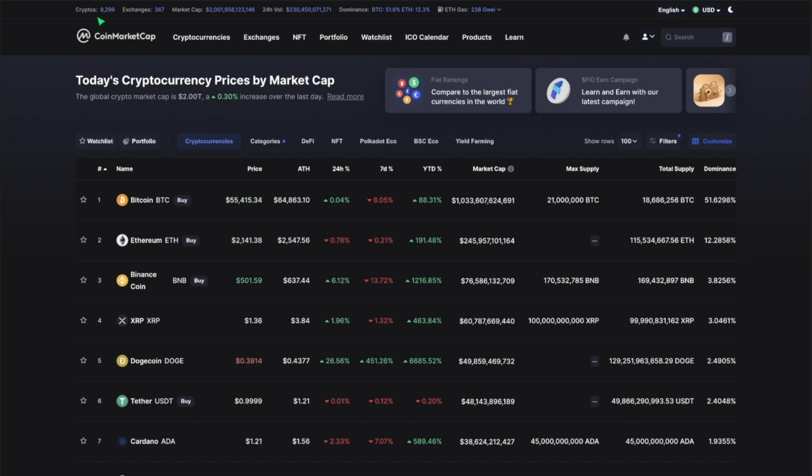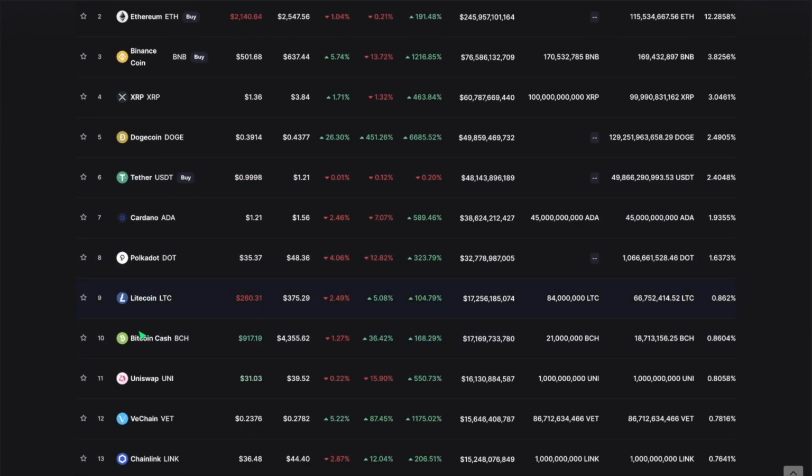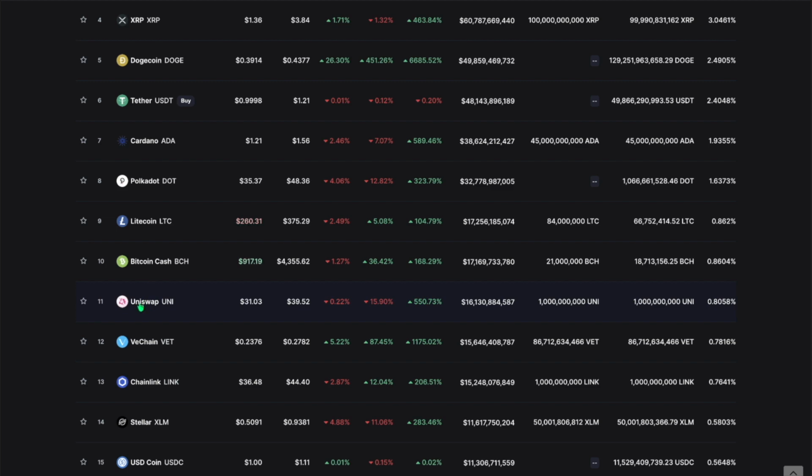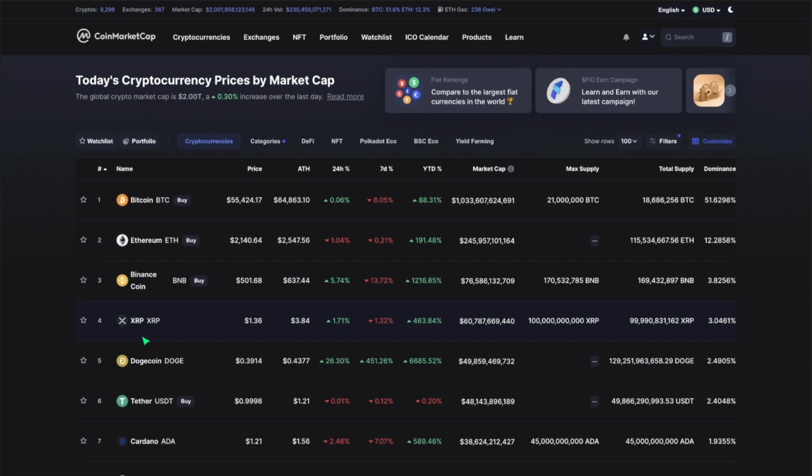Probably around, say, about 8,500 or even close to 9,000 of these are built on Ethereum. These are all Ethereum developers. Every one of these, so you've got Tether, Uniswap, Chainlink, and a few others, and there's plenty more. They're built on Ethereum. That's what I'm trying to say. So they've got the largest Ethereum community out there, right?